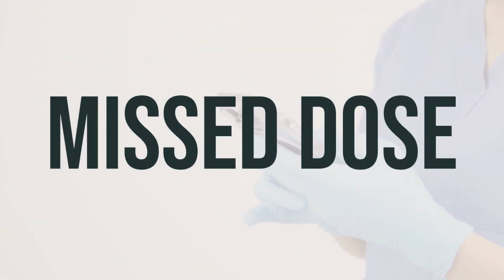If you forget to take a dose of calcium 500 Vit D3, take it as soon as you remember. However, if it's almost time for your next dose, just skip the missed dose and take your next dose at the usual time. Do not take double the dose to make up for the missed one. It's important to take this medication regularly and at the same time every day for the best results.